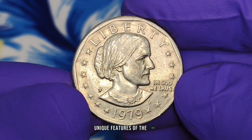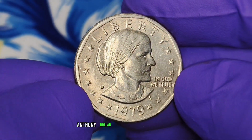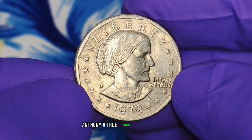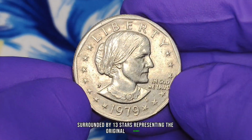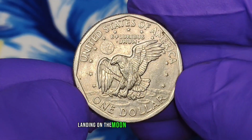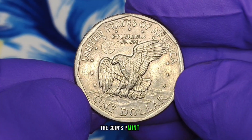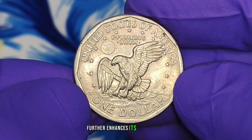Unique features of the coin. One of the most distinguishing features of the 1979 Susan B. Anthony dollar is its bold and innovative design. The obverse showcases a powerful portrait of Susan B. Anthony, a true symbol of justice and equality, surrounded by 13 stars representing the original colonies. The reverse features a stunning depiction of an eagle landing on the moon, an image inspired by the Apollo 11 mission, symbolizing America's leadership in space exploration. The coin's P Mint mark, indicating its production at the Philadelphia Mint, further enhances its desirability.